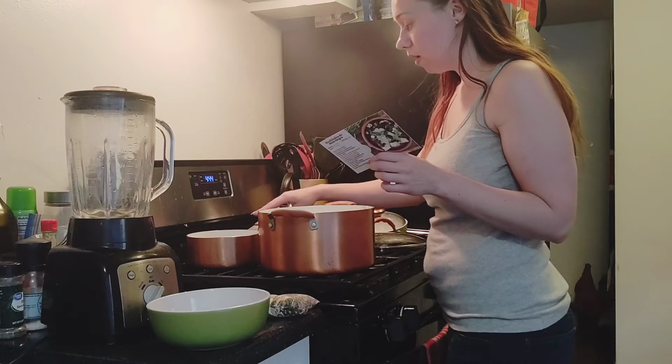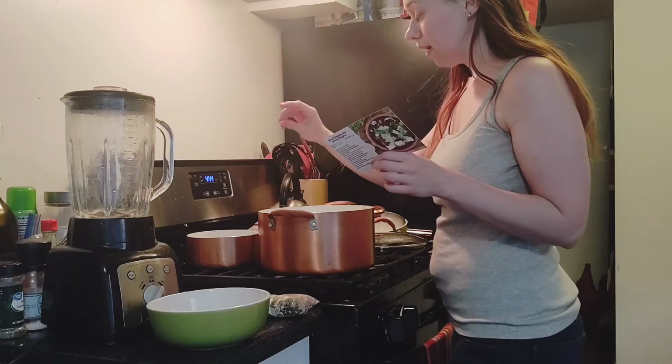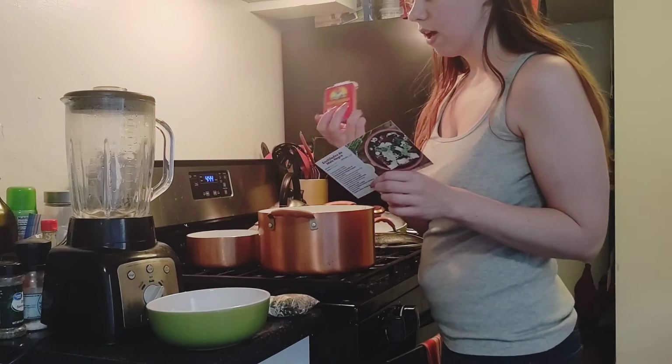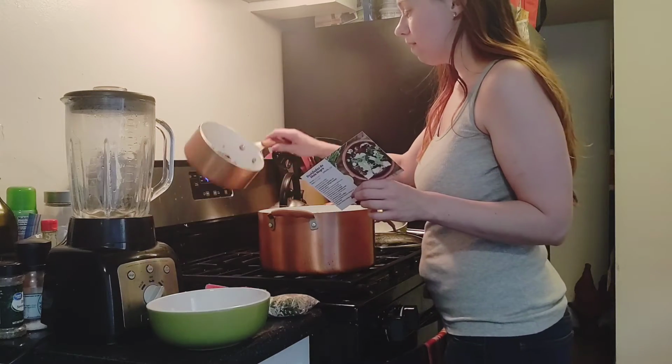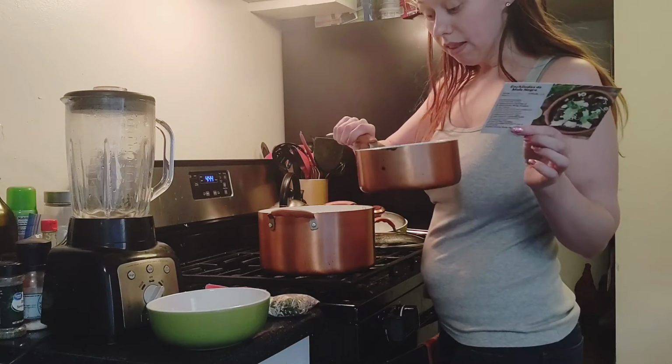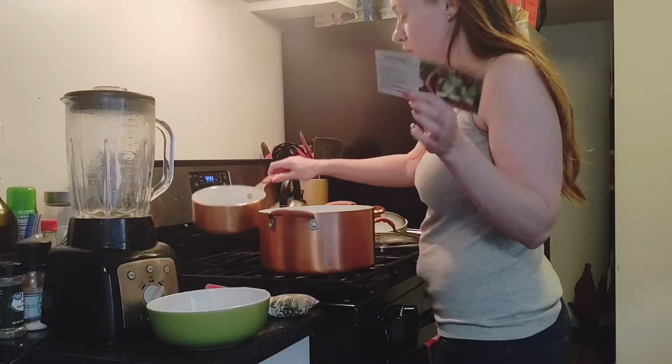Then I chopped some garlic. I had vegetable oil and you mix raisins in this, which I thought was interesting. I just used a box of raisins. So I have that. My garlic got a little overcooked. My vegetable oil got a little burnt. Didn't realize how fast that stuff takes off. Anyway.